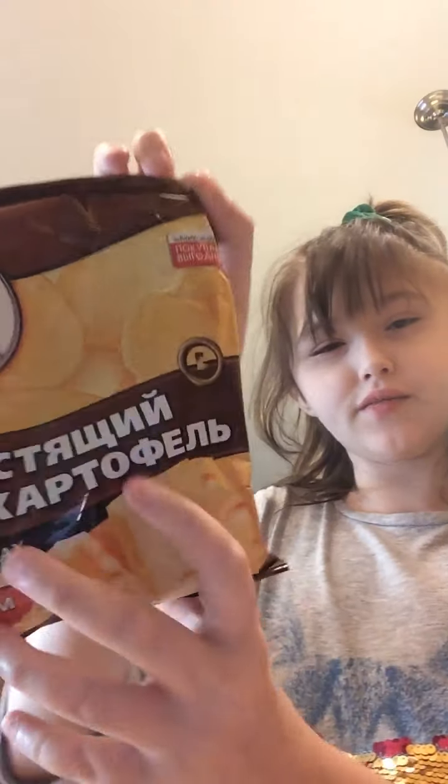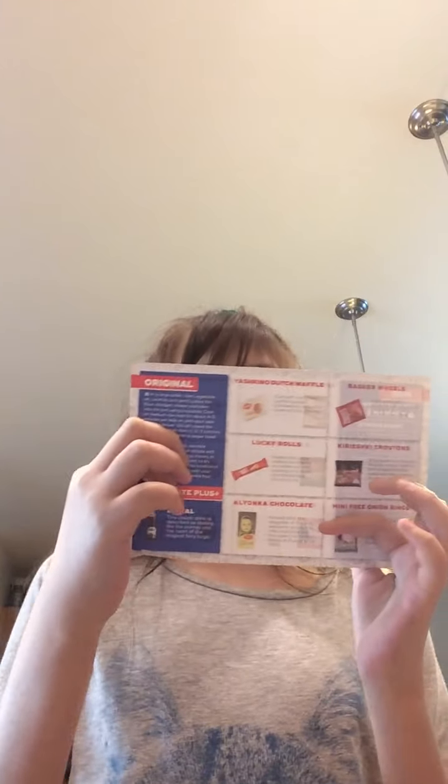Coming down the wire here, let's see what we get. Chips. Let's see what these chips have to offer. These chips are called the thinnest crisps. Often pack the loudest crunch. The snack is dusted with a creamy and savory cheese flavor. Ooh, okay. That's something I might like. I actually really like cheese chips.